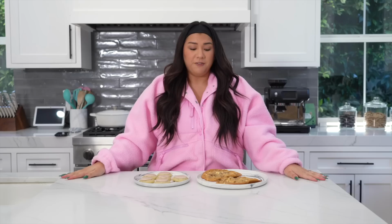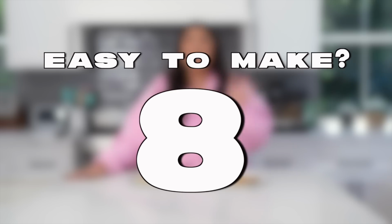Let's get into our rating system rubric, shall we? First off, we are judging on how easy were they to make. Chai Taylor Swift cookies, I'm gonna give it an 8. I thought they were super simple. Points off for the glaze measurements being off, otherwise we'd have clumps of powdered sugar right now, and for no instructions for the glaze. Other than that, very easy to follow.